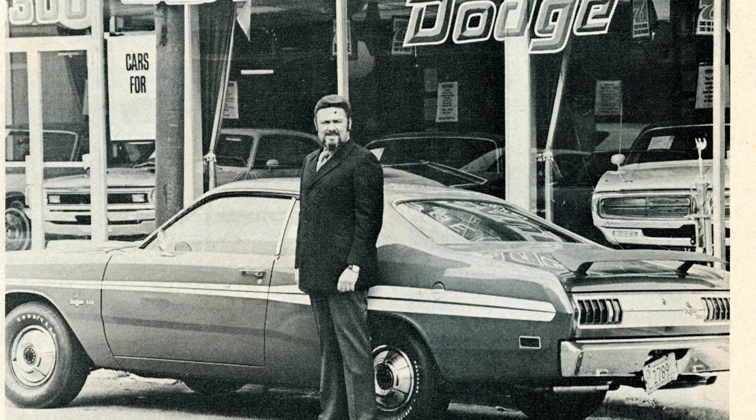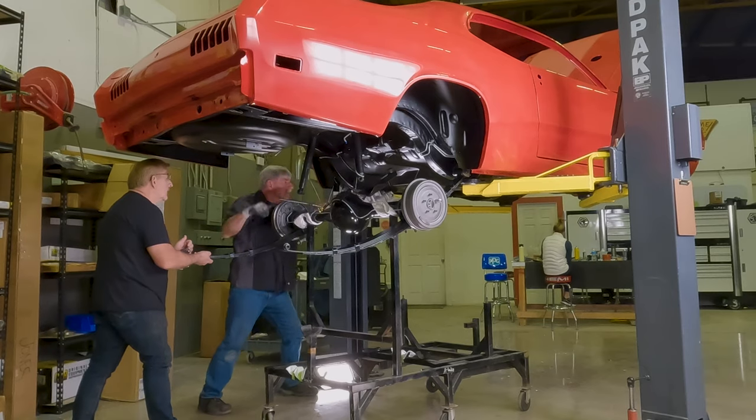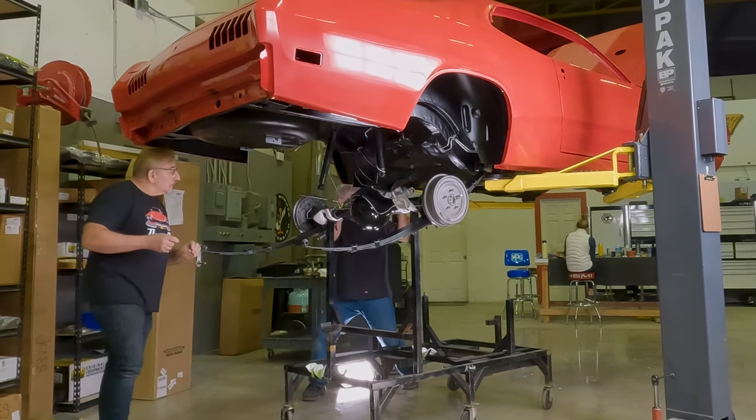So this is another really cool A-body that I'm starting to fall in love with. It has so much heritage because it's a Mr. Norm's car. I know everyone will love it when it's done. You got one? Yep. Okay, go ahead and put your nut on that one, or at least one of them.